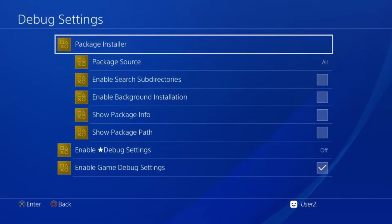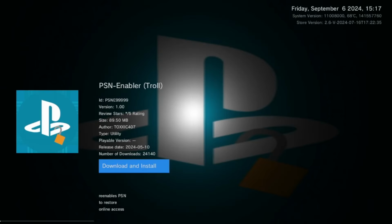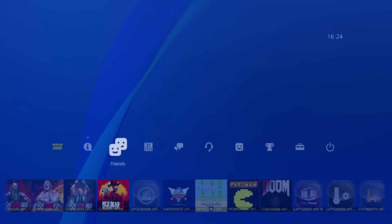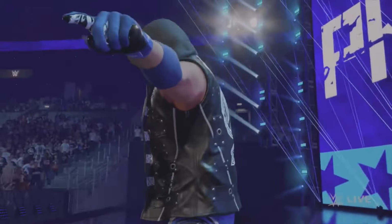First, and probably most important, is to not attempt to sign in under any circumstance. Don't go searching for PSN spoofers on the Homebrew App Store, because even if you do manage to get online and using menus in games, I promise you right now, you'll get banned within hours of signing in. Instead, just stick with the single player games and chill out, man.